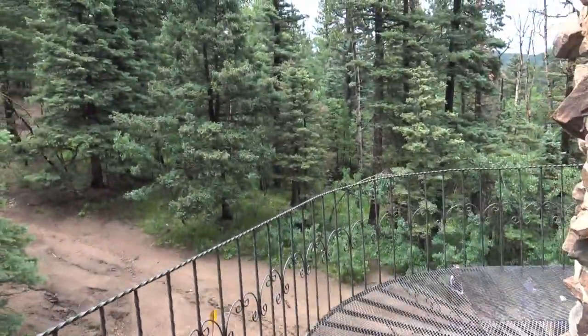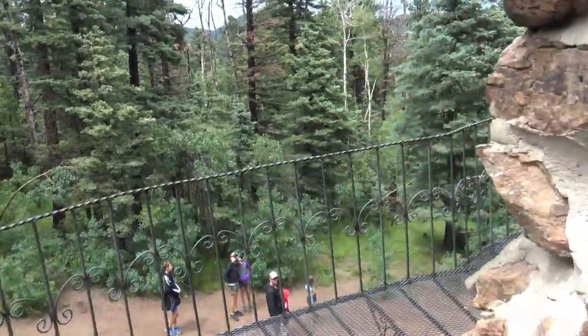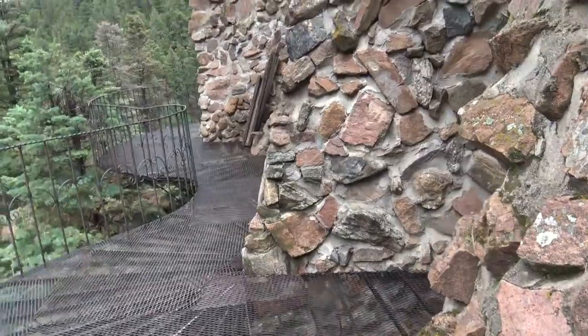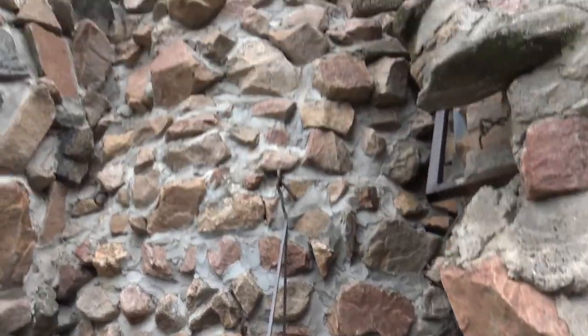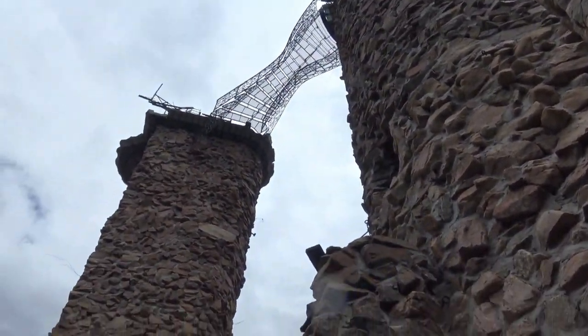But yeah, I figured I'd just do a little walk around here without terrifying myself too bad. So far, so good. There's a little walkway. And there's a walkway up there. I'm not doing that.